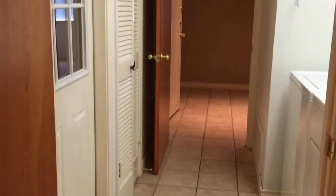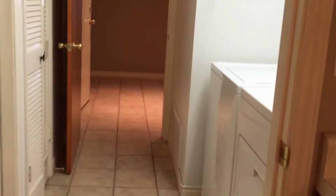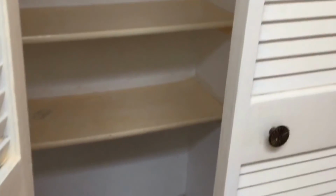There's a passageway from the kitchen to the entry area. On the right, you have your washer dryer, which comes with the home. And it's your utility area with some shelving space up here on the wall. To the left, this side is the doorway to the garage. It's a big garage, 2-car garage. Here's your linen closet, extra shelf space here in the utility room.